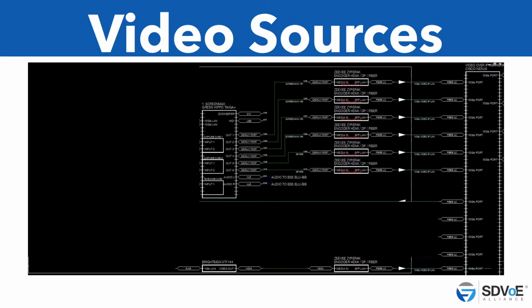Here is the output of one Green Hippo. So a Green Hippo would have 4 DisplayPort outputs, each capable of 4K. So each one of those, total of 6 per Hippo, had an encoder, and as you can see there, again, DisplayPort into the encoder, then onto the fiber, 10G, into the switch.